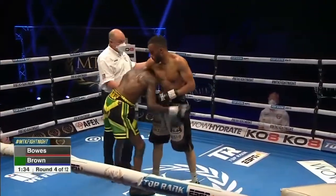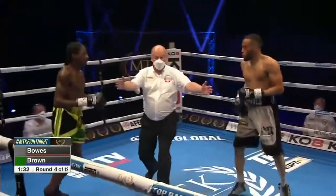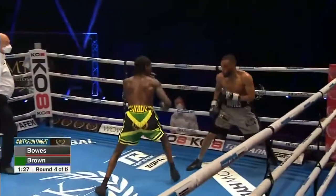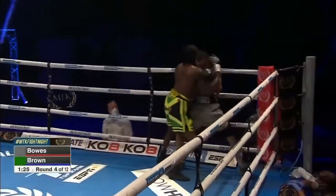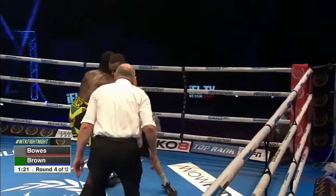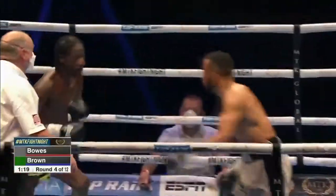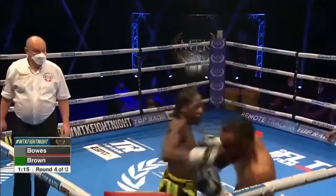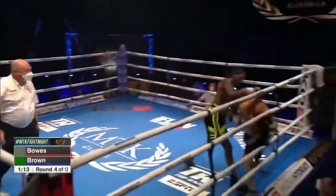One step, let him out. Got to do that move again for me now, Bowles. Just throw the jab and a little half step back and come back with that left hand again. Work the treat. Has it started bleeding? Yeah, it just looked like a small one. That's a lovely left hand there from Bowles. But back comes Brown.